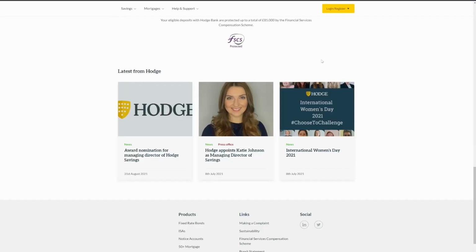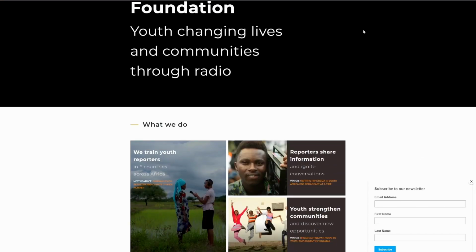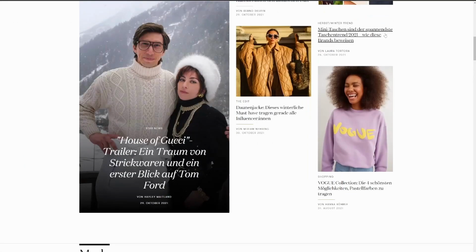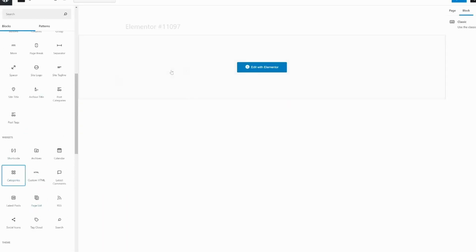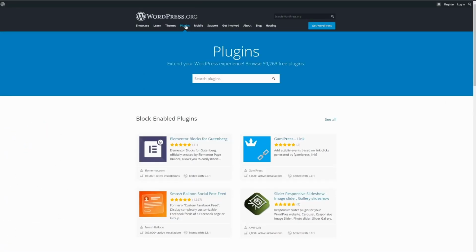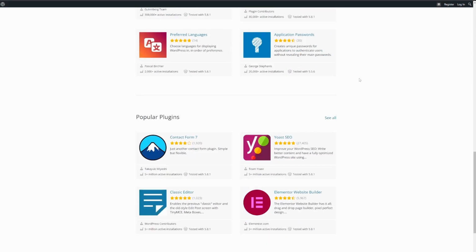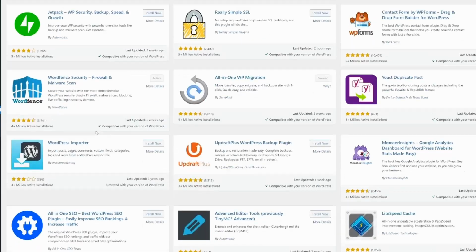There are thousands of pre-made themes that are really high quality to build your website really fast. Or if you prefer, it has a really powerful drag and drop page builder that allows you to create your own page layout, which I don't use, but it has it. You will also get access to more than 58,000 free WordPress plugins. These are like apps for WordPress that add additional features and functionalities to your website.